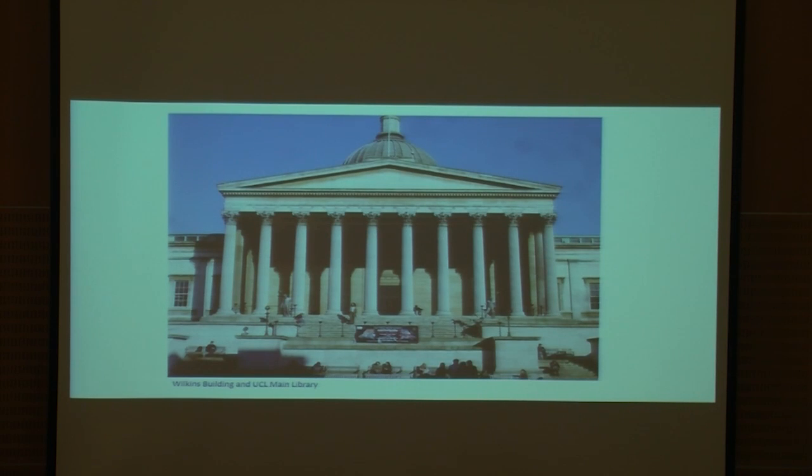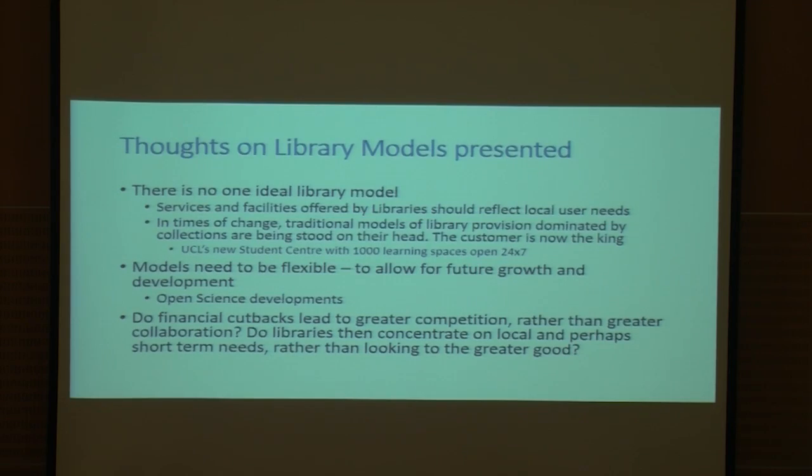This is what they wanted it to look like in 1826, very much modelled on the British Museum, which contained the original version of the British Library, and the two buildings were built very much at the same time, the beginning of the 19th century. What we've heard today shows that there is no one ideal library model, and indeed what should happen is that services and facilities should reflect local user needs.